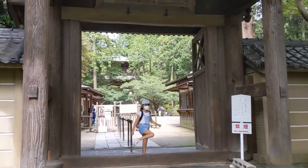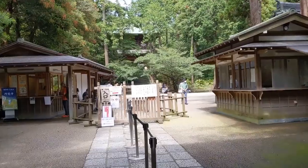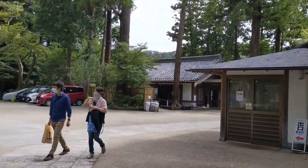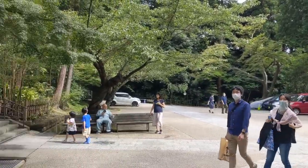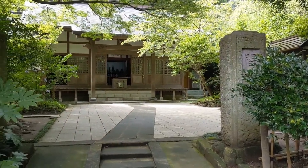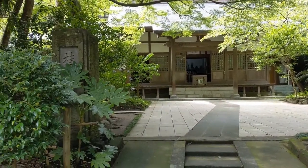You can see that we are just about to go in. This temple is surrounded by luscious big trees and some bamboos. Now, let's start our journey touring the Engaku-ji Temple.